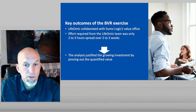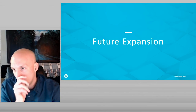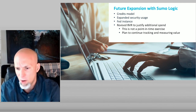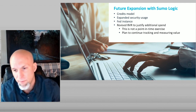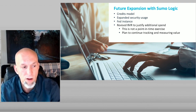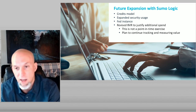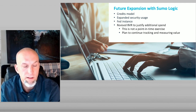All right, and so finally, just a little bit about our future expansion with Sumo Logic and what we plan to do in the future. So we've recently switched to the credit model, which is a more flexible billing model based on just credits that can be used for any cost that you have. So that gives great flexibility over time as usage changes. Credits are good for the whole year, and they're also applicable to different storage types. So as our needs change, those credits just get allocated automatically, which is nice.